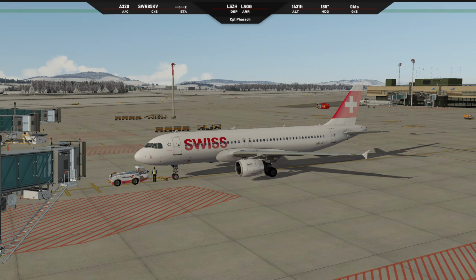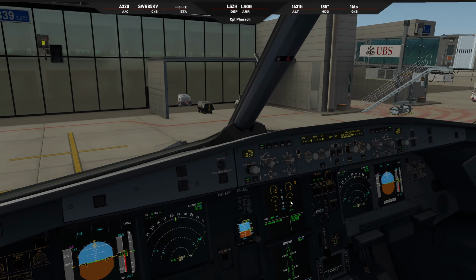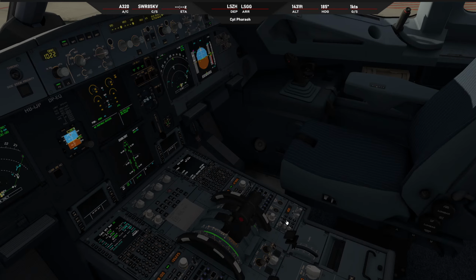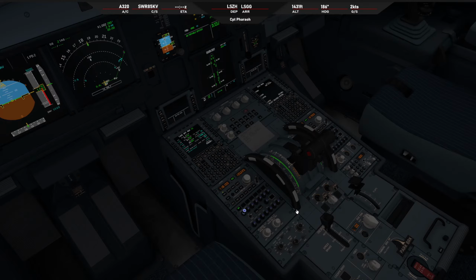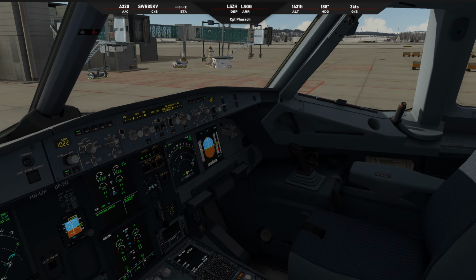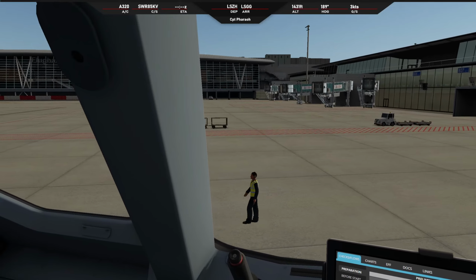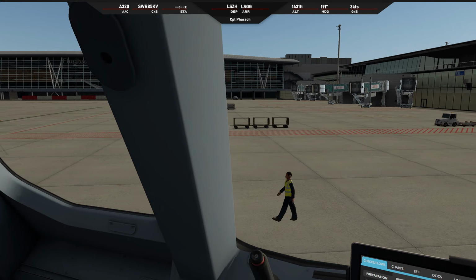Release parking brakes. Commencing push. All engines clear, start at will. Okay, so we can get our TCAS going now. TA/RA on. Engine starter switch set to start. And we have to wait till we're a little bit past the service road before we can get our engine started, as that is the requirement of this airport.